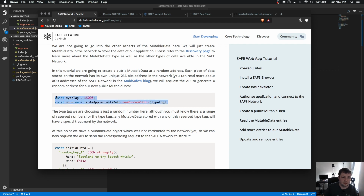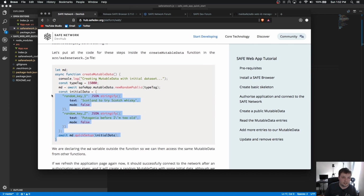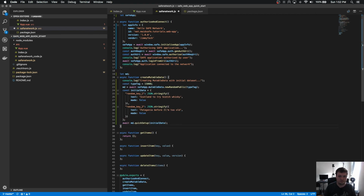So what we can actually do here is we take these type tags and let's break this piece down. So we will override our create mutable data function here, which is again just a boilerplate template. In our create mutable data, we choose a random type tag. This could be really anything, but there is a reserved range on the lower end of these type tags. And these effectively identify uniquely what type of data it is. So when you fetch, you say, hey, I'm only interested in data of this type. It allows you to segment out your data operations, which is fantastic.